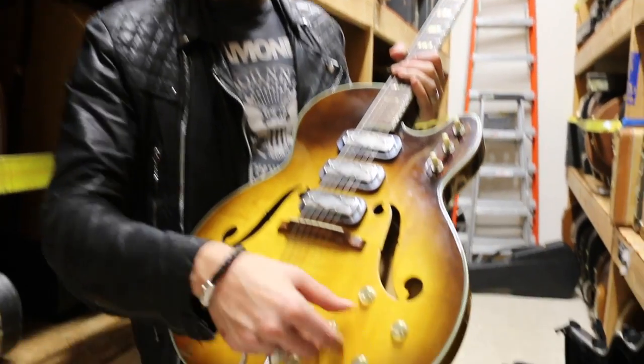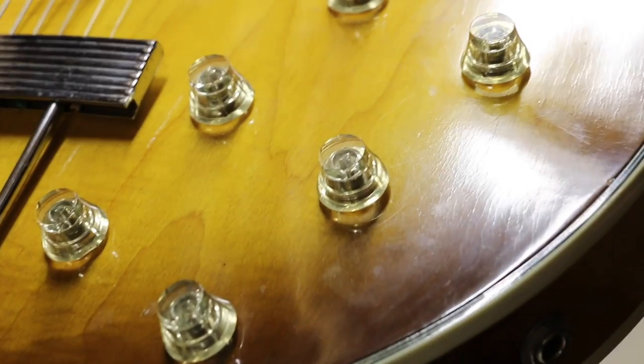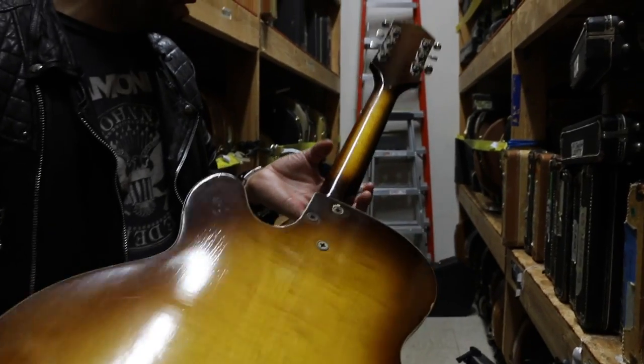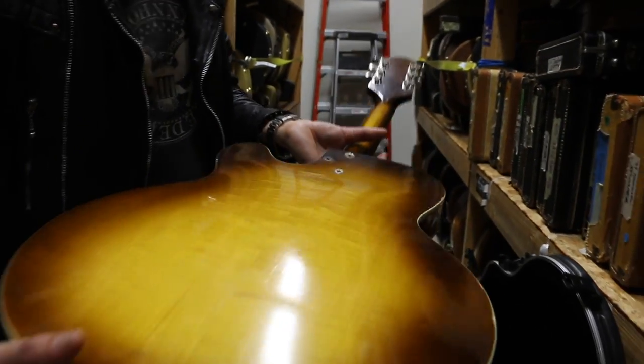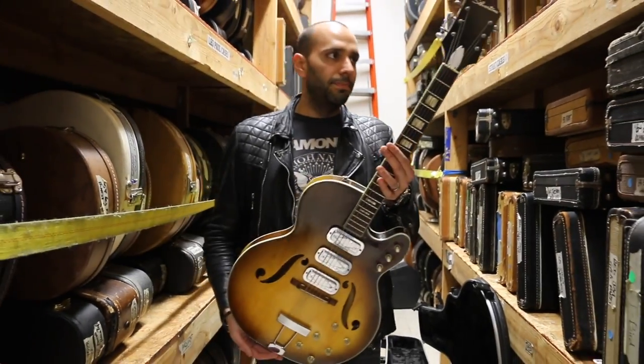Got volumes and tones for each. Look how rad those knobs are, by the way. Super duper cool. Original tailpiece. Even flamey on the back. Look at that. Non-original, just the SKB hard shell case, but it fits it real nice. Let's go out to the couch. Let's see what these gold foils are all about and see what they can do.